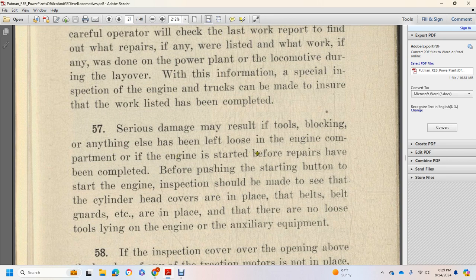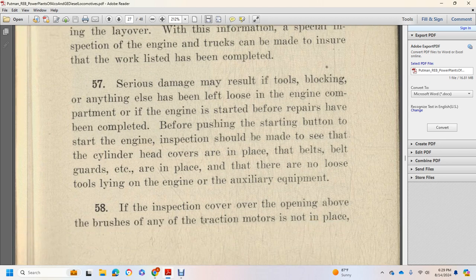57. Serious damage may result from tools or anything else that has been left loose in the engine compartment. If the engine is started before the repairs have been completed, before pushing the start button, inspection should be made to see that cylinder head covers, the belts and the belt guards, etc. are in place, and that there are no loose tools lying on the engine or auxiliary equipment.